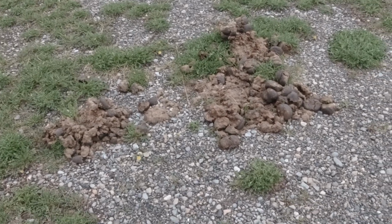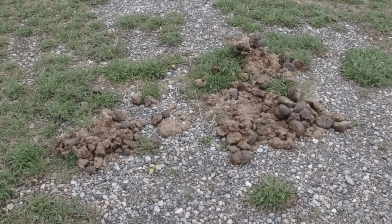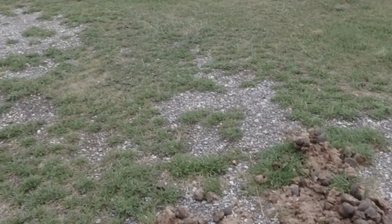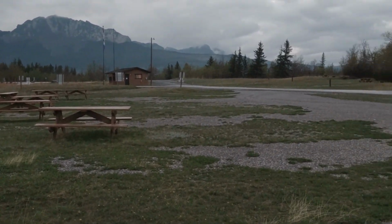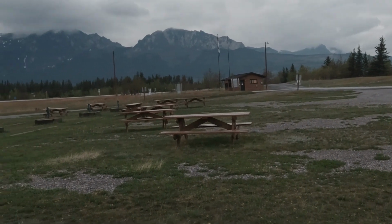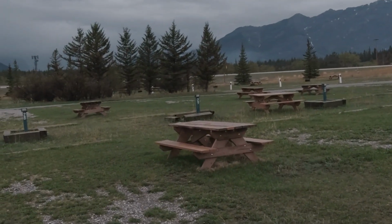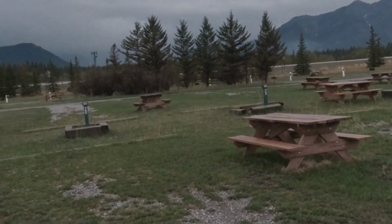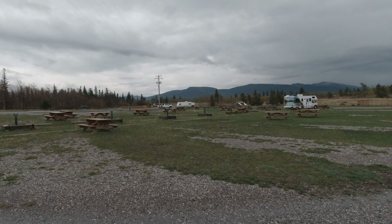Evidence of mooses, maybe? Elks? Not sure. And as the sign said, there's a bear in the area, a juvenile grizzly bear, been spotted in the last couple of days. So the bear's been in the woods. Imagine if you're a bear, you just crap anywhere you like.